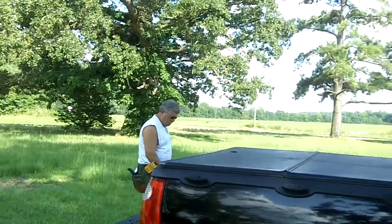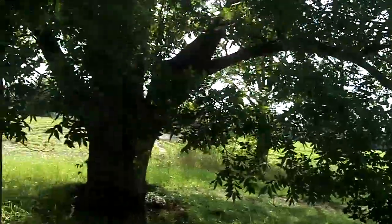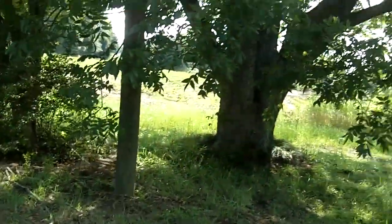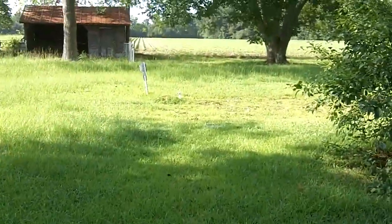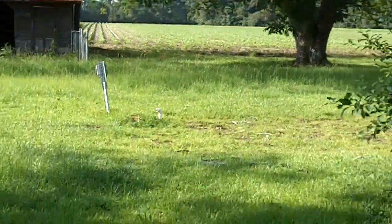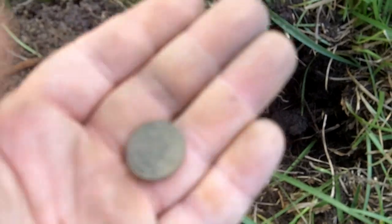We stopped here because of all these big trees and an old security light. There was obviously a mobile home here at one time, but I got a penny-dime-quarter signal. It kept jumping, and I dug it and it was this nail. I searched it again, ended up being a weedy.